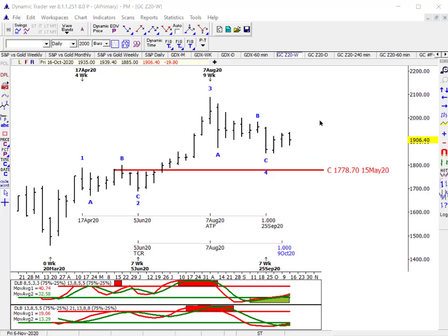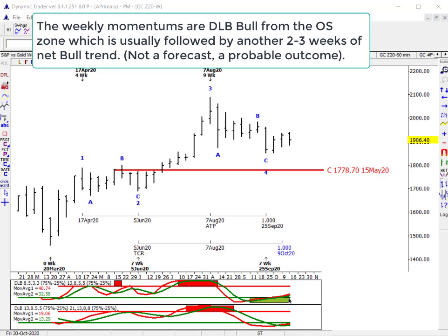Let's take a quick look at a market we've looked at frequently, and I've been updating almost every week the past few weeks as we get into a particular potential setup, and we're at that position this week. This is gold. What we talk about in gold is going to be applicable to silver and the GDX as well. This is weekly data, and the weekly momentums are what we call dual look back bullish. That means they're either bullish from the oversold zone, or in this case with the shorter look back 8, they're bullish coming out of the oversold zone.